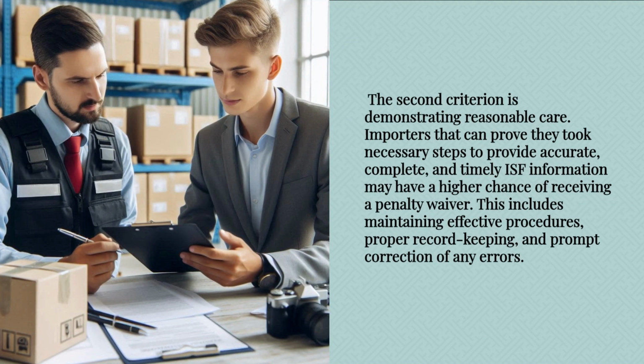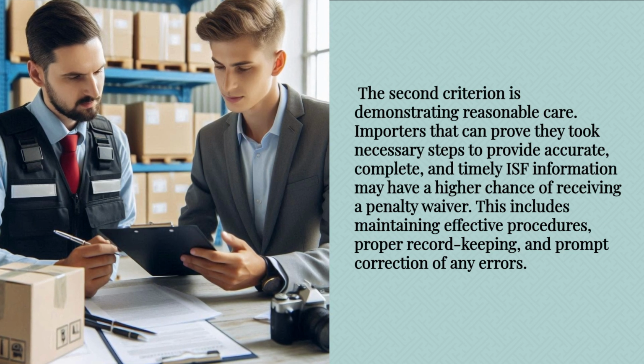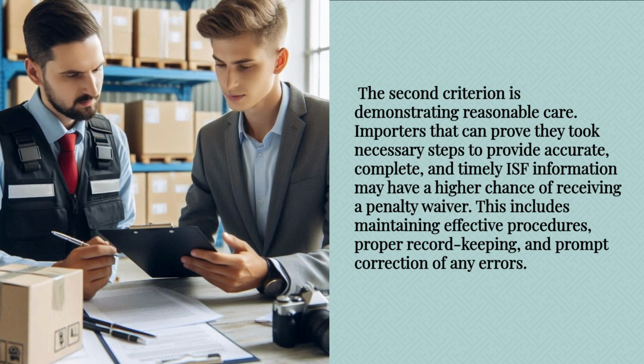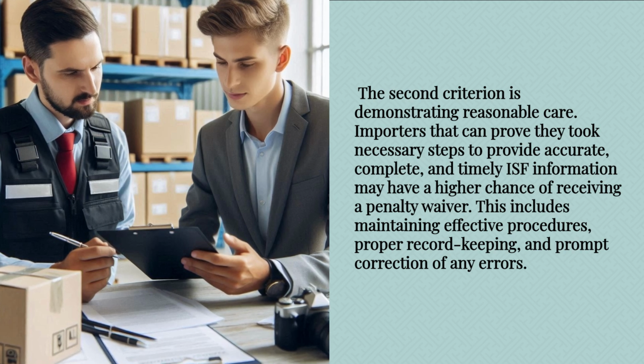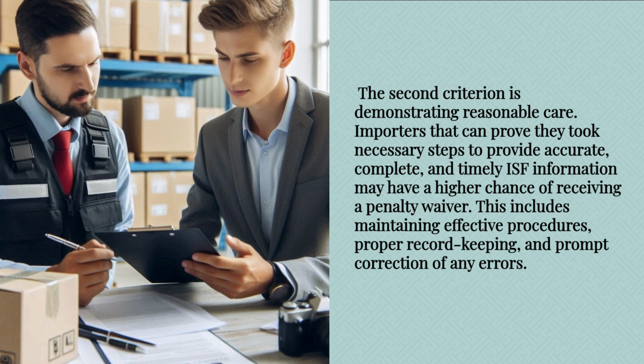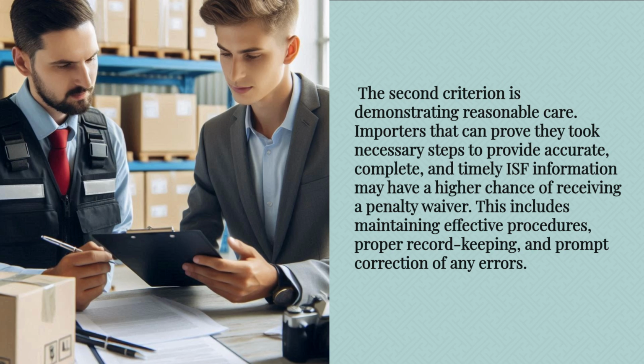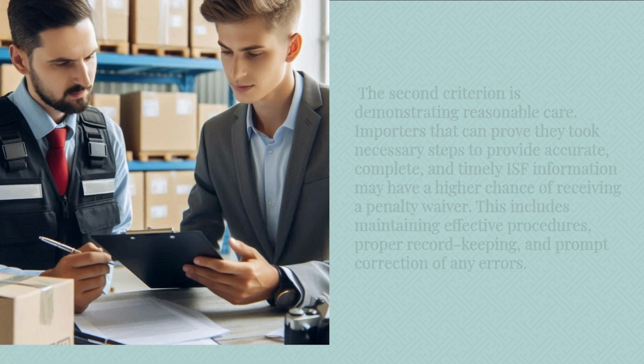The second criterion is demonstrating reasonable care. Importers that can prove they took necessary steps to provide accurate, complete, and timely ISF information may have a higher chance of receiving a penalty waiver. This includes maintaining effective procedures, proper record-keeping, and prompt correction of any errors.